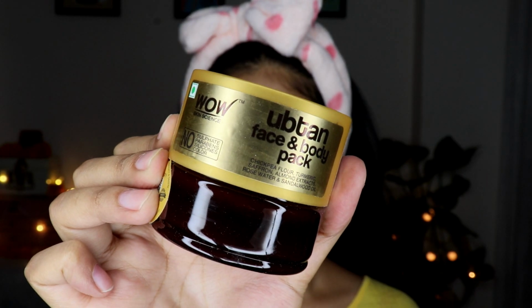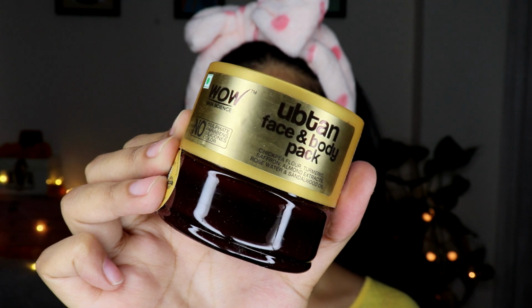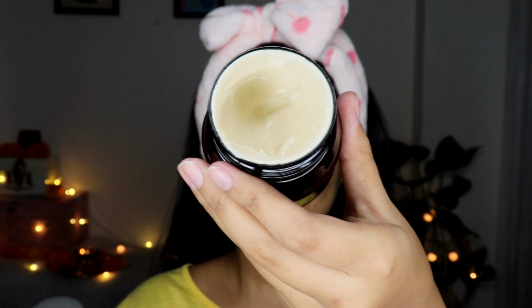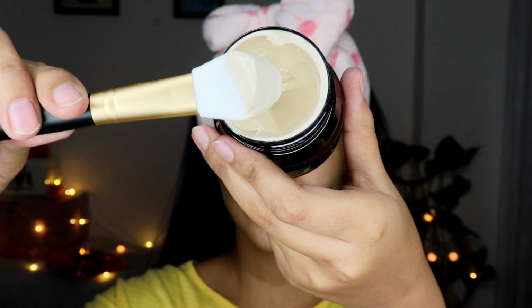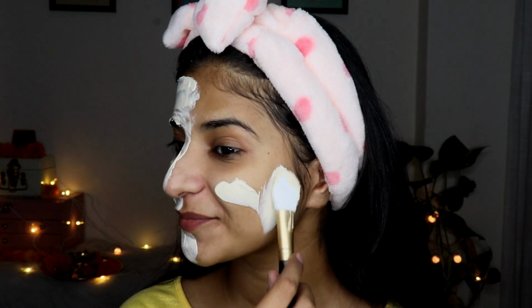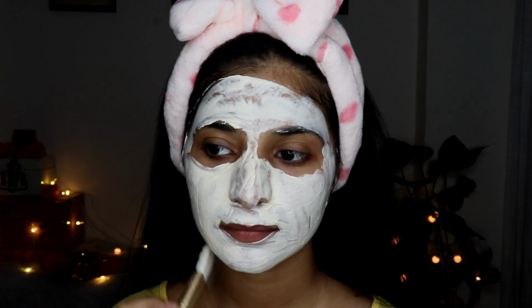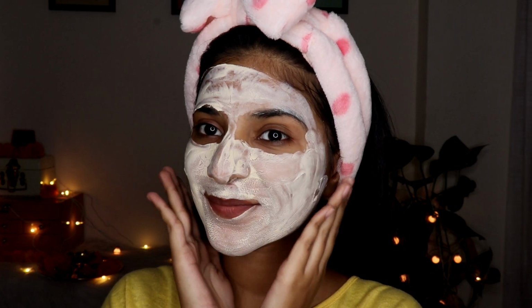The next product in this range is this Ubtan face and body pack, and this also has the same ingredients. And this is a very soft clay based pack, and when you apply it, then you feel that it is going to take some time to dry, and it takes about 20 to 25 minutes, sometimes even more than that, to get dried, but your face looks super clean and super refreshed after using it. And you also feel that it has a tinge of turmeric in it, but this does not leave any sort of yellowness over your face.